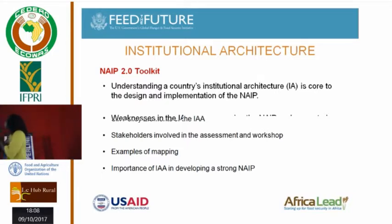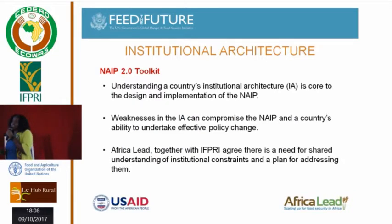So we're all in the institutional architecture for food security and agriculture. I think I'll just reiterate that understanding a country's institutional architecture is important in designing and implementing our knife. I'll explain later with the next slides what an institutional architecture is. Maybe for the sake of the translations, in French, institutional architecture is more than an arrangement. It's more about the system and sort of the building in which all the different stakeholders are involved in effecting policy change. The weaknesses in the institutional architecture can hinder the development and implementation of the knife, as well as the country's ability to undertake effective policy change.